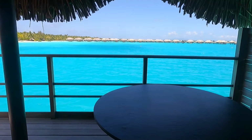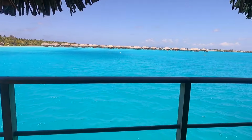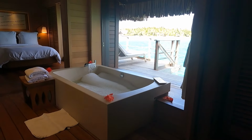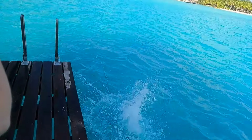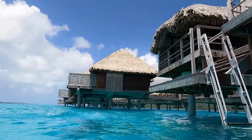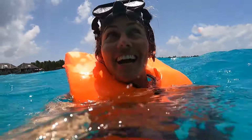Personally, I thought the plunge pool was a bit of a waste of money with the ocean just right there, and Hannah and I ended up having plenty of fun with just that. The behind the scenes of getting the shot.